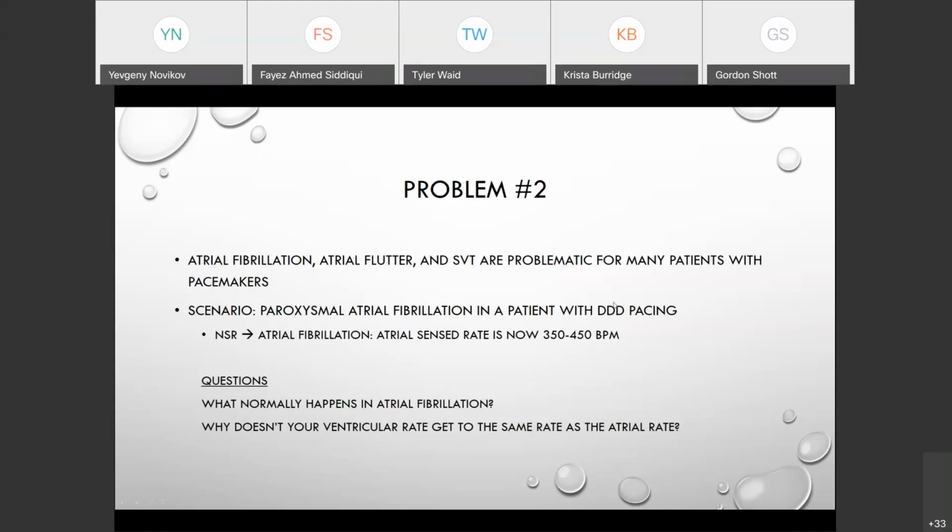But when you're in a DDD setting, as I mentioned, the goal of DDD settings is to maintain AV synchrony at all cost. So that's going to try to keep up with your atrial rate and pace your ventricle at 350 to 450 beats per minute. That's a big problem. Okay, so why doesn't your ventricular rate get to the same rate as your atrial rate? As I mentioned, it's the AV node that typically will modulate that.